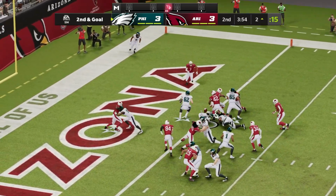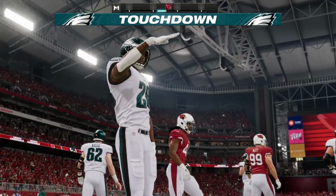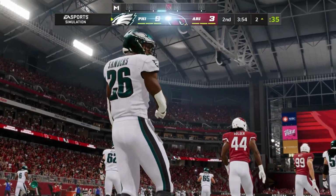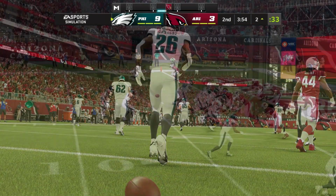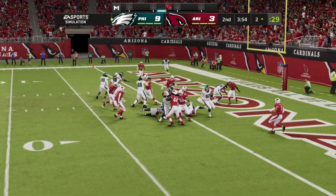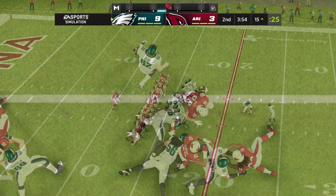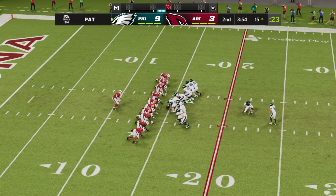Sanders. And he will take this one in for an Eagle touchdown. Miles Sanders taking it in from 2 yards out, and the Eagles have taken the lead. So it was the passing game that got him down here, but closer to the goal line, it's the running game that gets him home.